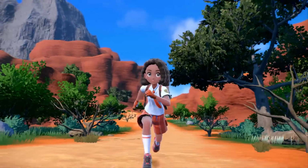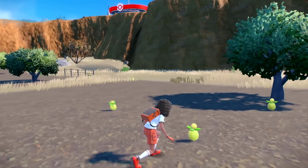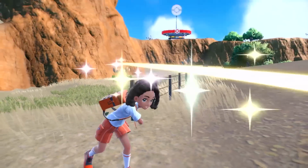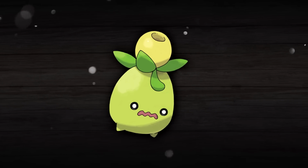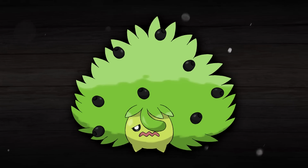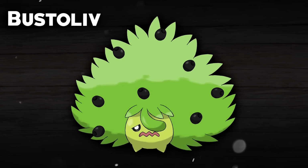Alrighty, next up in our trio of new Gen 9 Pokemon is Smoliv. Smoliv is a very endearing Pokemon both for its appearance and its name, and it is also a Pokemon that is almost assuredly going to get an evolution. So what could a Pokemon like Smoliv ultimately evolve into? Well, personally, I think it could evolve into something like this. Meet Bustoliv, the olive shrub Pokemon.